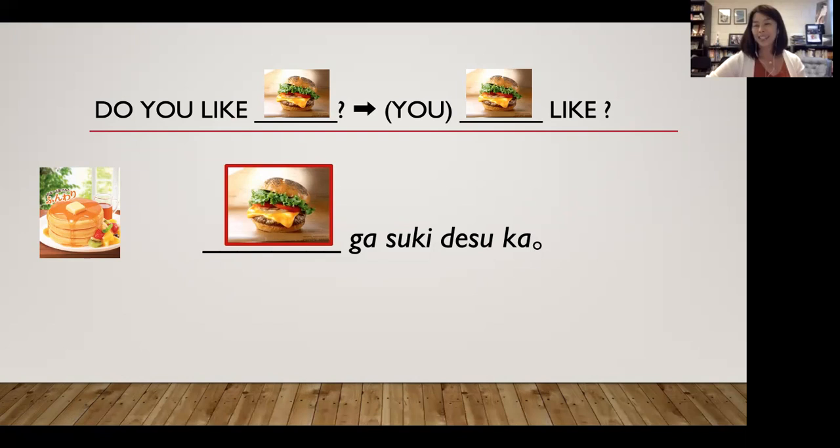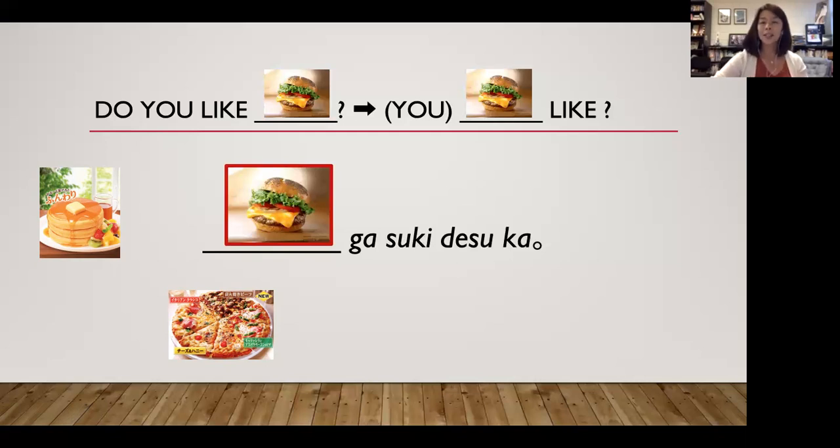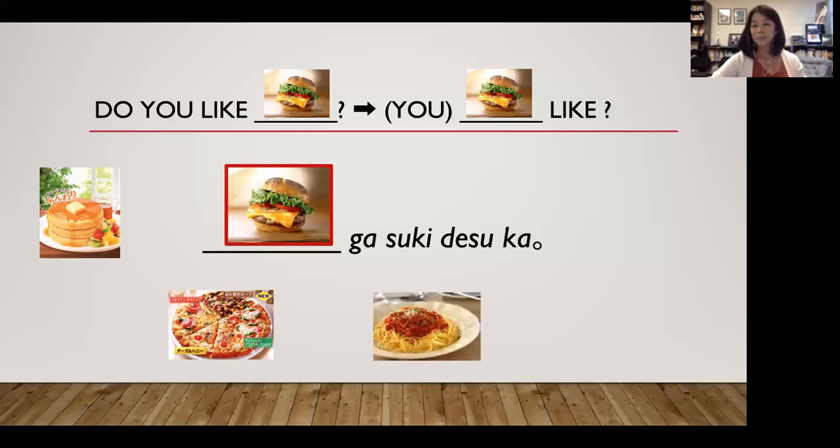Do you remember how to say pancakes in Japanese? It's kind of like hot cakes. That's right, hot cake. So if I ask somebody, do you like pancakes? You can say, hot cake ga suki desu ka? How about, do you like pizza? Pizza ga suki desu ka? Good. Spaghetti が好きですか? How about fried chicken? Your favorite, Katie.